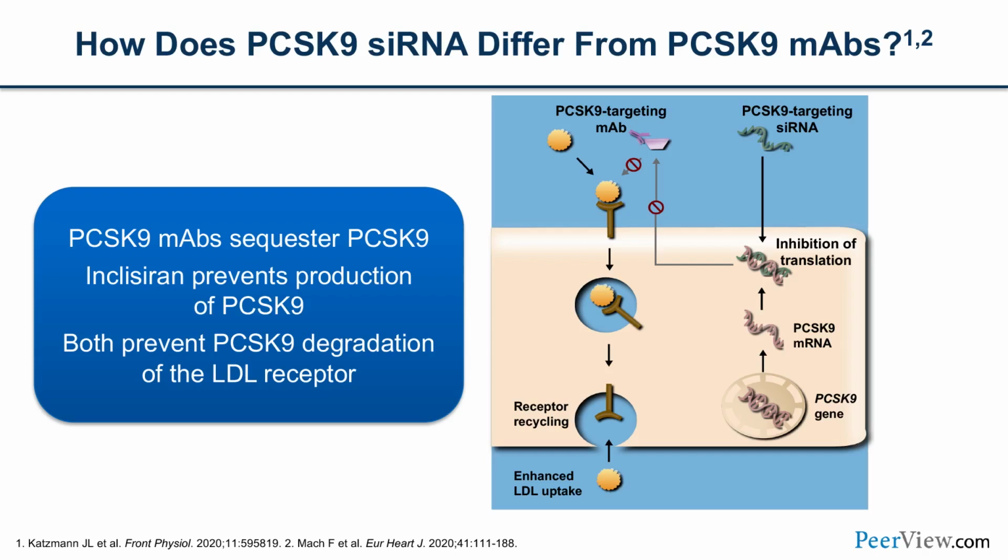The PCSK9 targeting siRNA has a tag on it to make it specifically go to the liver, where it then inhibits translation of messenger RNA for PCSK9 and also contributes to the destruction of that mRNA through RNase H. And by doing that, it means PCSK9 levels are low and thereby unleashes the LDL receptor to do its job.